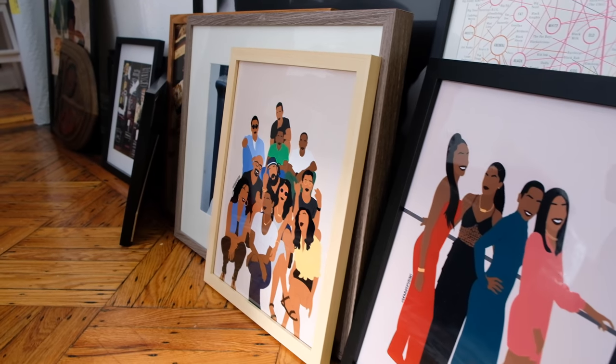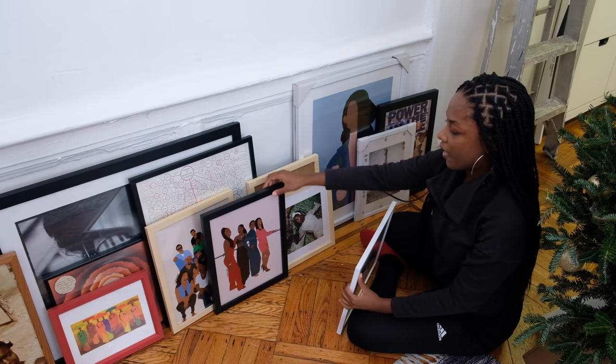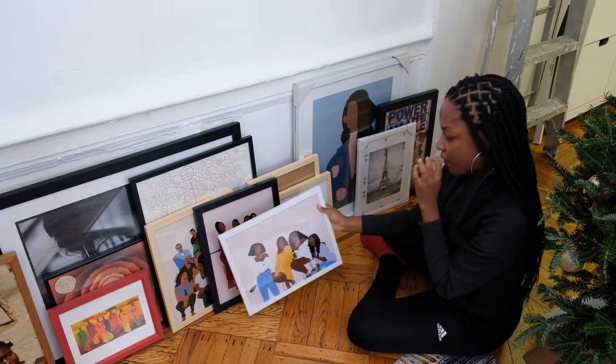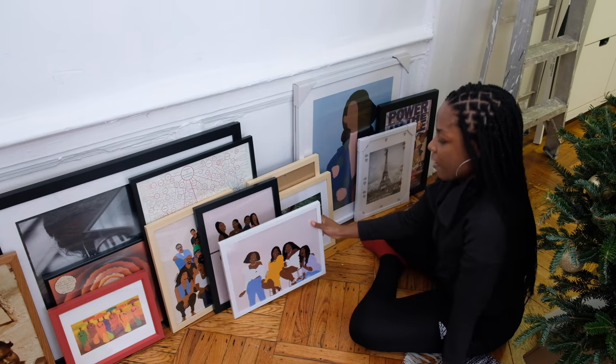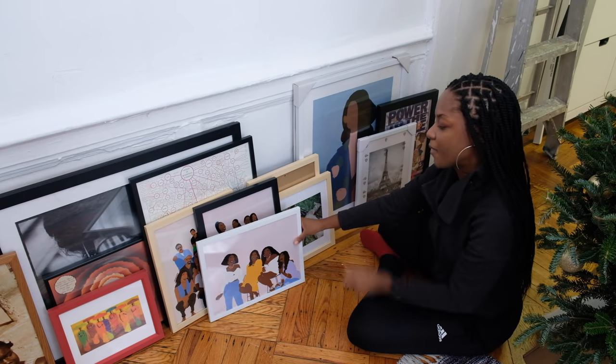This is my family right here. Sean is over here. Hey, Sean. This is my mom and my sisters for my mom's 50th birthday. And then this is me and my best friends just out at a baby shower, but such a great picture. Actually at Otababble, black owned.